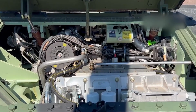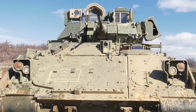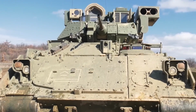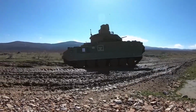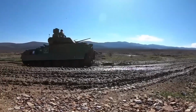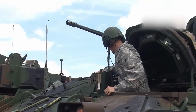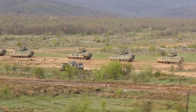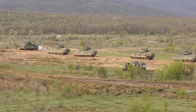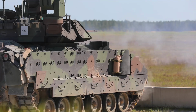The M2 Bradley is powered by an 8-cylinder Cummins VTA 903T diesel engine with 500 horsepower. The maximum speed of the vehicle is 64 km per hour on roads, 40 km per hour off-road, and 7.2 km per hour in water. Throughout its existence, the Bradley has undergone numerous upgrades, with the latest versions in service in the US being the M2A2ODS, M2A3, and M2A4.